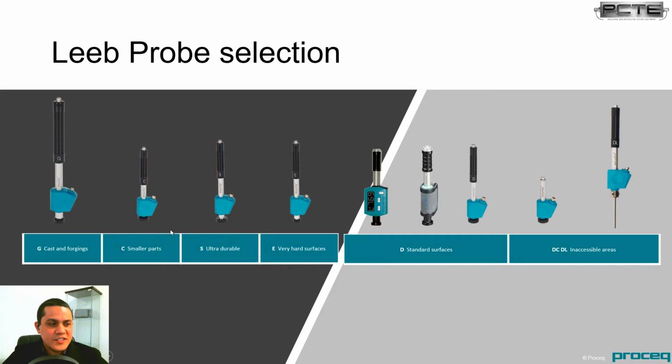For smaller parts, you would use a Leeb C. That one has less force, so then you can test thinner items. If you've got hard surfaces, so very hard surfaces, you might go something like the Leeb E. If you need to test castings and forgings and you need more force, you might go for a Leeb G. And then if you need something that's just ultra durable and is going to last you a while, then you would look at something like the Leeb S.